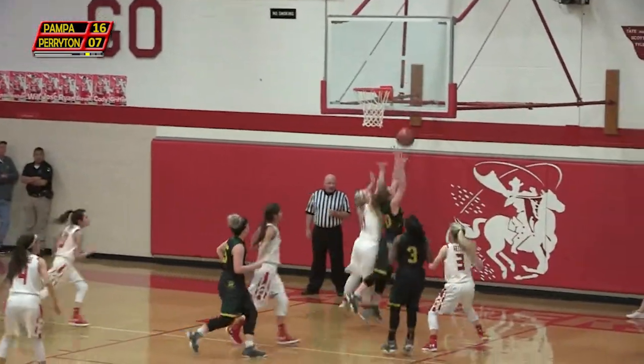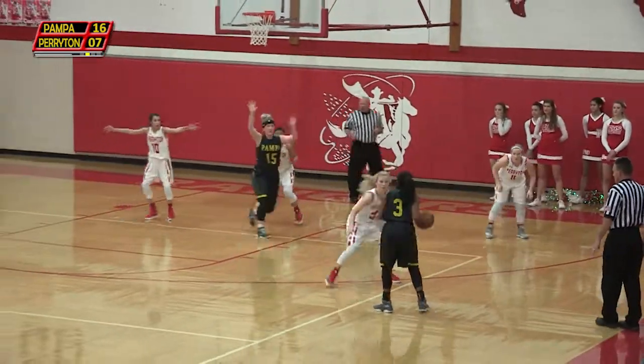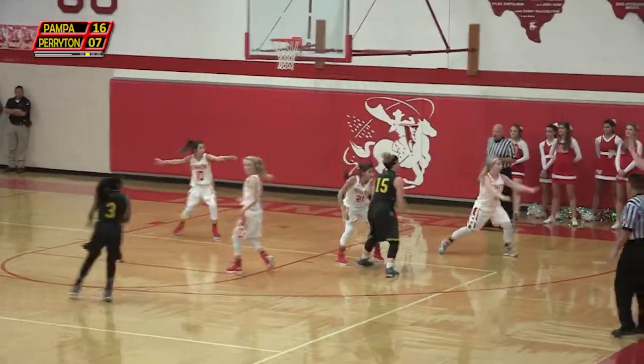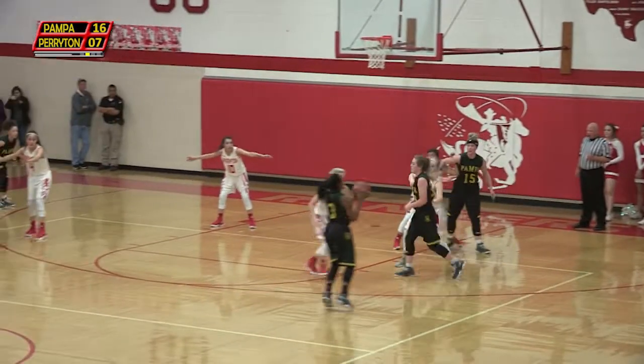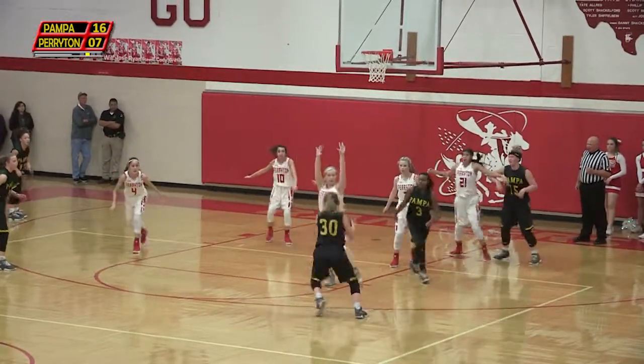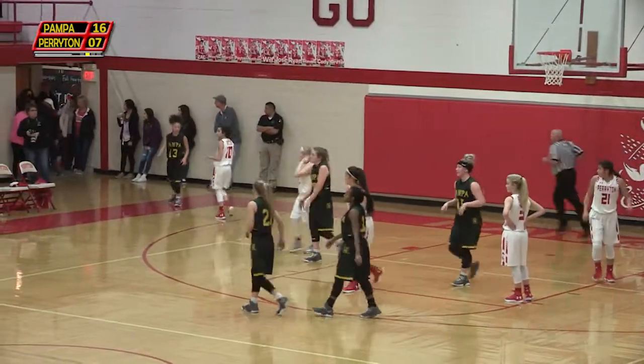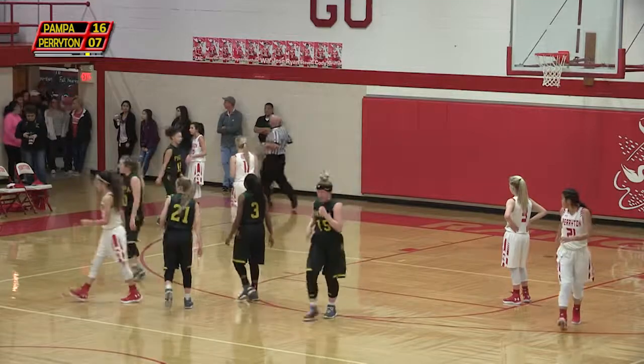Three other way from Pampa is no good. Underneath, an offensive rebound by Burleson saves the possession, and they'll get another look. Here's Burleson on the right side baseline. 50 seconds gone by here in the second. 16-7 is our score. Clarita, outlet, Burleson, free throw line. Overthrows Terrell, and that'll be a turnover for the Lady Harvesters.